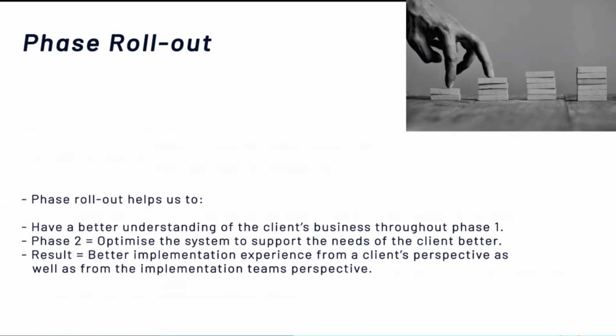So we find that doing it in phases gives us the opportunity to understand the business better in phase one. We try and understand and work with the client, and work in the business with the client for the first phase. Therefore, we can understand better what their needs are. And then in phase two, we can tailor-make the system to support those needs of the client better, because we understand the client's requirements and the client's business better.